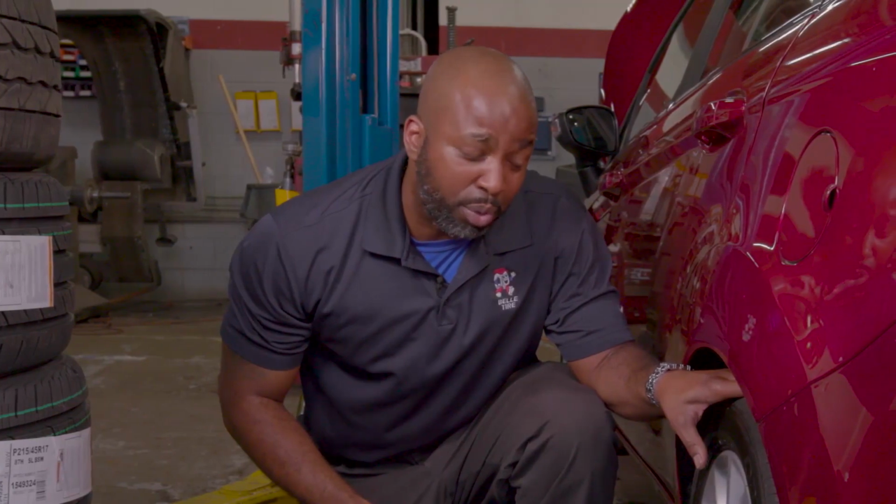Another thing that we're going to check is your air pressure, to make sure that you get good gas mileage and you don't have to worry about your tires wearing out on you prematurely.